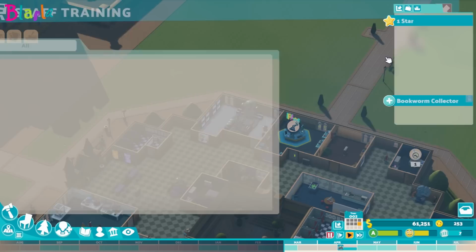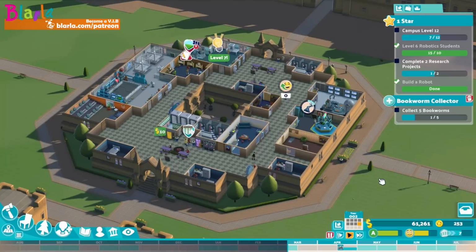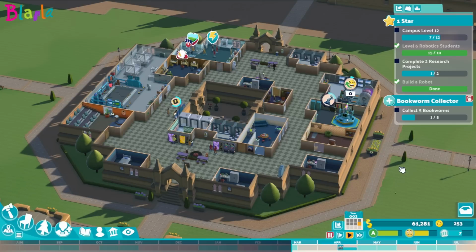Well, I think we've had a fairly successful time here today. We've done all sorts of bits and bobs. I think in the next one we will definitely look at the dorms, though. I definitely want to get some nice cool looking robotic dorms. Did you see these two down here? That was fantastic.